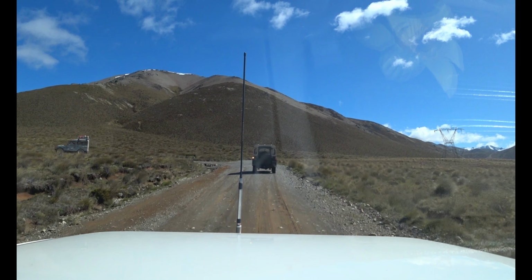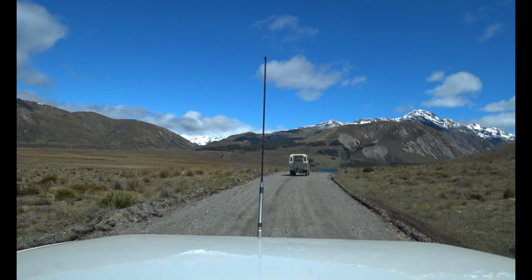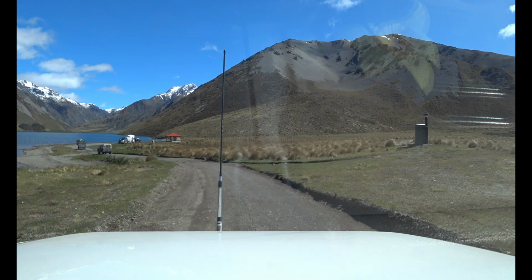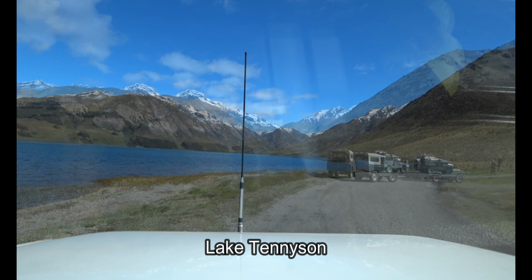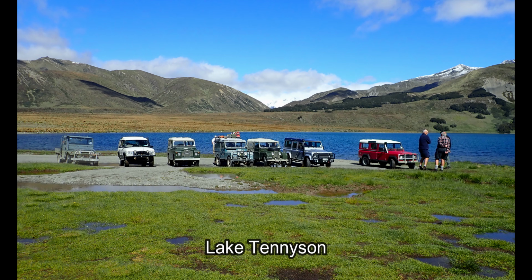The Top House Road is flat and well graded, following the true left of the Clarence River northward. Thirty kilometres north we turned off for a brief visit to Lake Tennyson. The Department of Conservation have erected these brilliant little shelters loaded with local information, and due to the remote location, vandals with spray cans and sharp utensils have not defaced anything. Long may it continue.